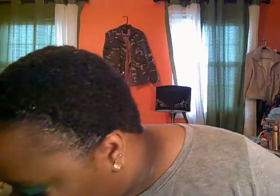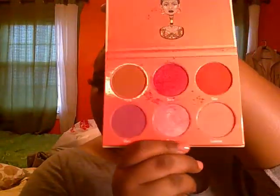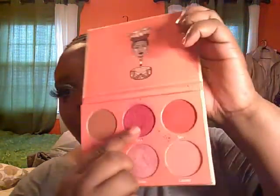So I am gonna be using my Juvia's. I can find it. Juvia's palette, their blush palette. It's a Sahara palette. This is it. Let's see. I want to use this one right there. I'm gonna take my little brush, just a little one. I'll dip it in. And that's a blush, girl, yeah? I'm not really a blush girl.